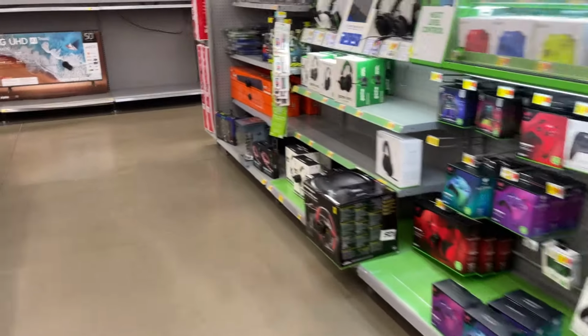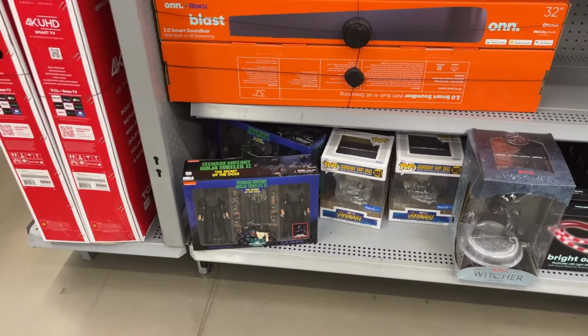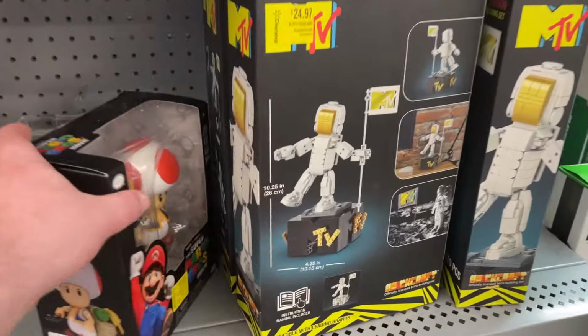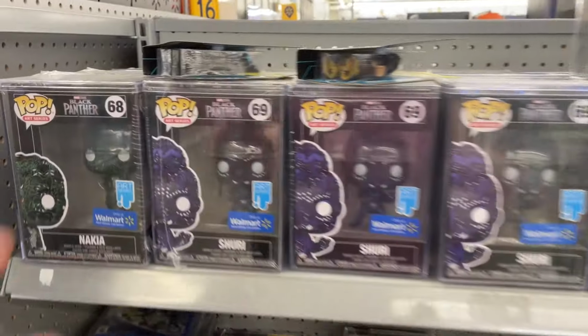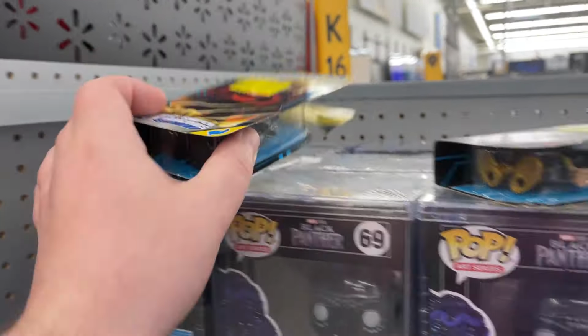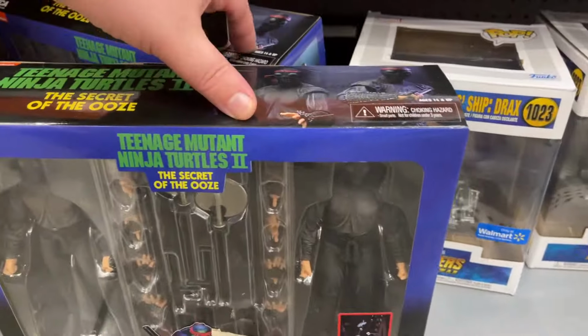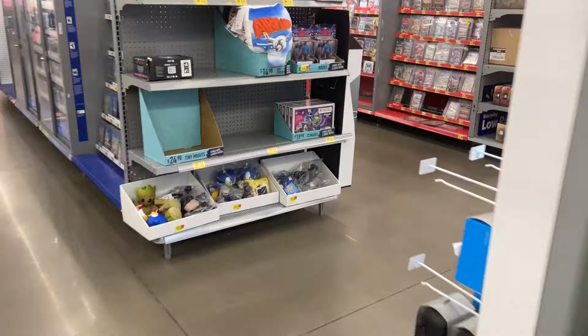Is that some clearance back there? What we got back here? This some of the Foot Clan. Got some MTV. Moon Person. Some marked down little Batman characters. Black Adam. Yeah, but look at all the Foot Clan just chilling. So make sure you check out those Walmart stores. Never know where they might be hiding stuff.